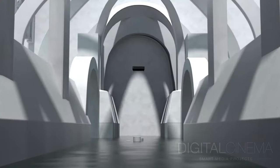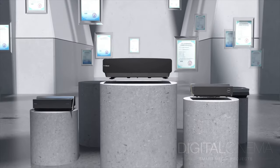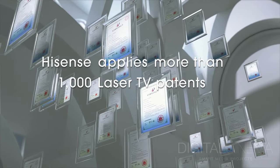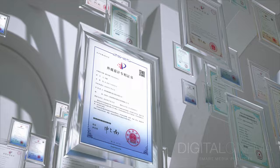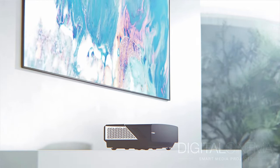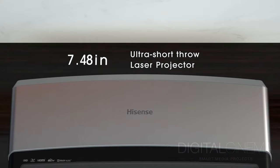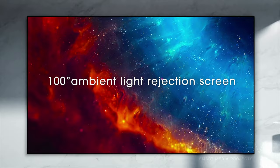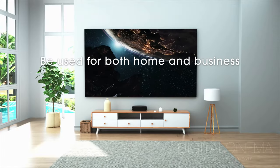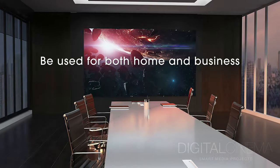Hisense is the pioneer and leader of the laser TV space, with more than 1,000 patents, cutting-edge technology, and the most mature laser TV products. Hisense 100L5 is a 4K smart laser TV composed of an ultra-short-throw laser projector and a 100-inch ambient light rejection screen, which makes it extremely versatile in all sorts of scenarios under varying lighting conditions.